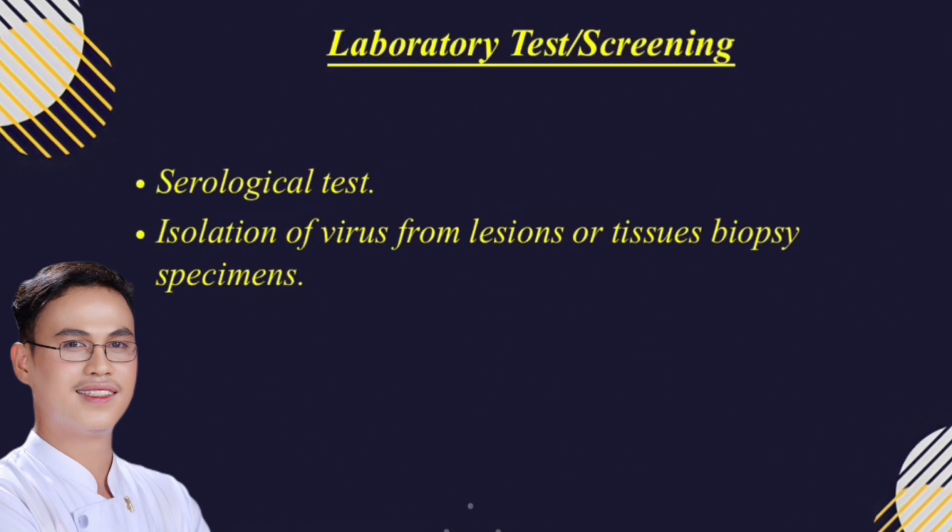So the next is the laboratory test or screening of this infection. The first laboratory test is the serological test, and the next is the isolation of the virus from the lesions or tissue biopsy specimen. Those are the laboratory or screening tests of this disease.